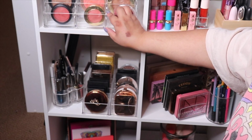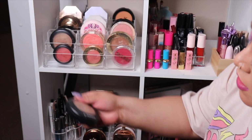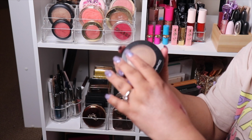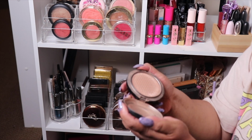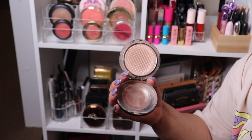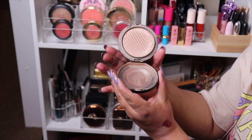Next up, we have here some MAC and some Milani products. So these two MAC ones are highlighters. They are very pretty. Oh, this one's almost finished. Pretty much finished. I had heard Jacqueline and Nicole Guerrero talk about these ones, so I picked it up. And like I said, this was one of like the first makeup products that I had purchased when I first started doing makeup. Not this one, of course. I had like a couple more. This is like my third one. But as you guys can see, it has been loved and used. Pretty much gone. I mean, like all you have is the outer circle of it there.